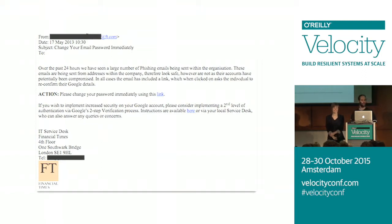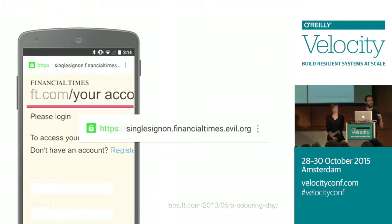Now the attackers were even more savvy than that. They avoided sending it to the technology department, and sent it to the people in the organization they thought would be least savvy. So you're getting an email identical to the one your IT department just sent. It's sent from a genuine FT email address, and it motivates you to take action immediately. It comes from a figure of authority. If you clicked that link, you again got to that corporate single sign-on page. So really, at that point, your only chance of success is the URL.